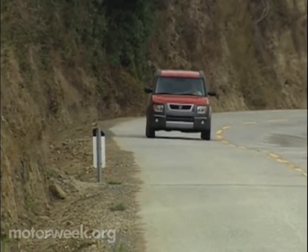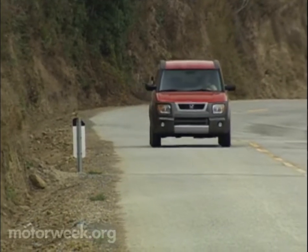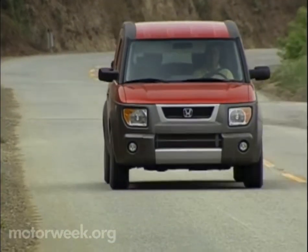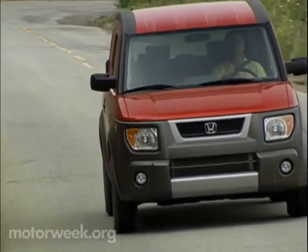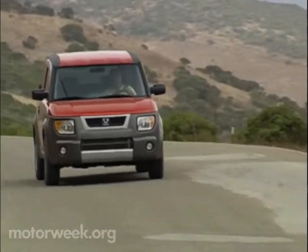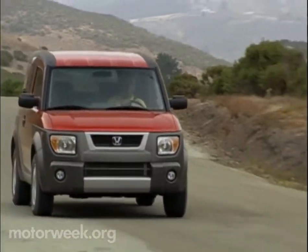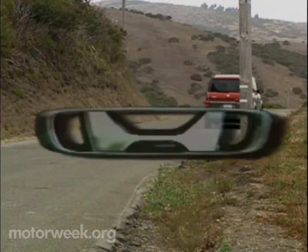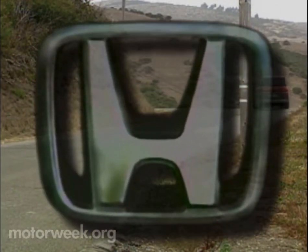Only time will tell if this rather daring move for Honda in both concept and styling will pay off. But with its durable jack-of-all-trades interior, quality Honda powertrain, proven four-wheel drive system, and all-around frisky appeal, our bet is there will be plenty of buyers of all ages who'll find this an essential element to their driving pleasure.